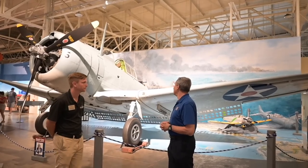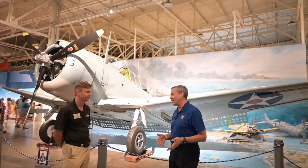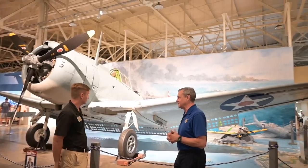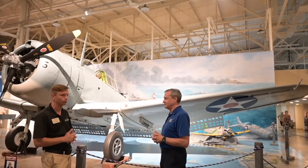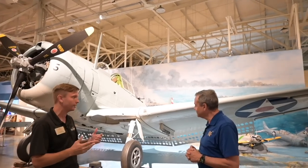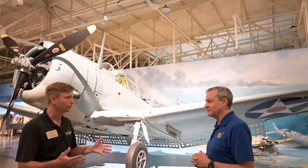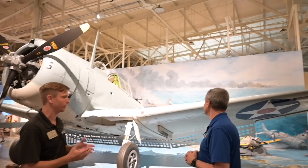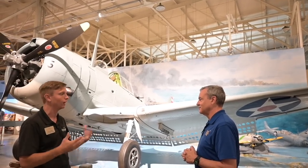Okay. So, Dauntless. Everybody knows the Dauntless from the Battle of Midway, right? But it predates Midway. We had Dauntlesses flying at Coral Sea. Can you tell us about this airplane? Yeah, so this airplane right here is an SBD-2, the P variant, so the photo reconnaissance variant. There were only about 14 of this type built for photo reconnaissance. This one was delivered to the Navy in spring of 1941 and flew photo reconnaissance off the Enterprise for a little bit. Then it wound up at an aircraft pool in San Diego, California. That's where it was on December 7th during the attack here. Then eventually in January of '42, it wound up right here in an aircraft pool on Ford Island.